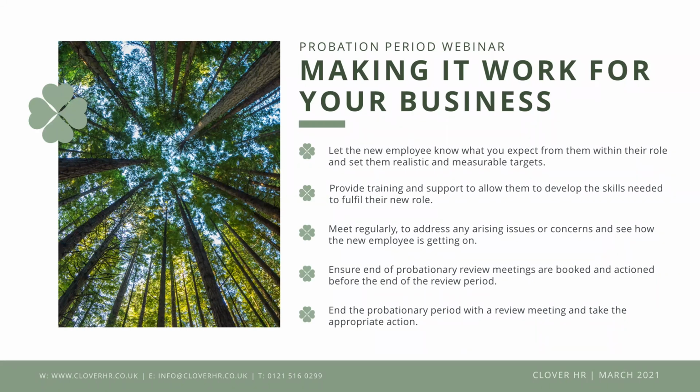And end the probation period with a review meeting and take appropriate action. So confirming the employee's role, extending the probation period or terminating the employment, whichever is the necessary action. Clover HR can support in implementing probation periods, whether that's setting goals, reviewing performance, and also following up with employees as required.